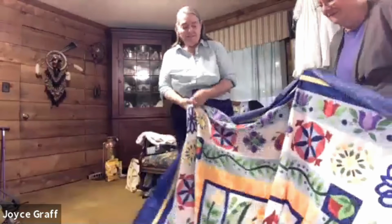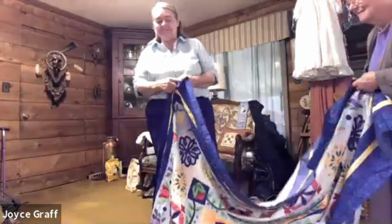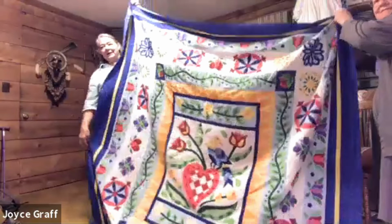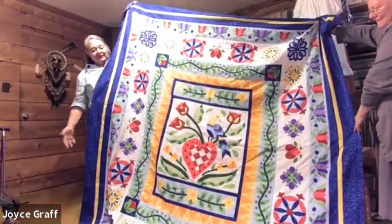When I had hip surgery a year ago, I started in on this quilt, and it's all hand pieced. I designed it myself, except for the center distelfink that I took from the coloring book. But that's the quilt. And the borders go all the way around. So it's got the bright Pennsylvania Dutch colors, but it's a distelfink I really liked.